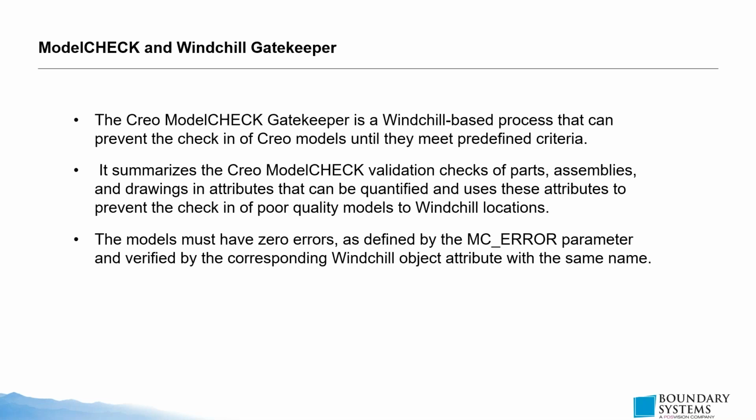by that same name. By default, it is set to 0. So basically, if there's something in our model that we said cannot happen, we've defined that this is poor practice. We don't want to check anything into Windchill that has any of these errors. So we will set that to 0, and then make sure that when we attempt to check it in, that value is set to 0 in our model. If it's set to anything other than 0, it will fail the check-in.